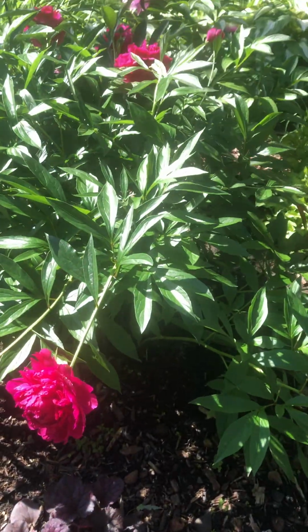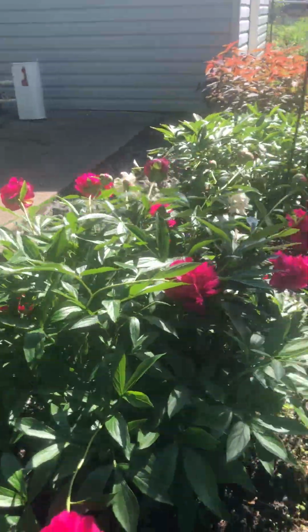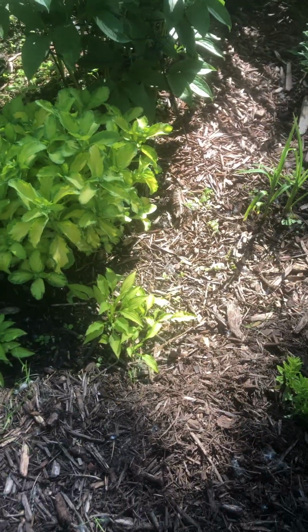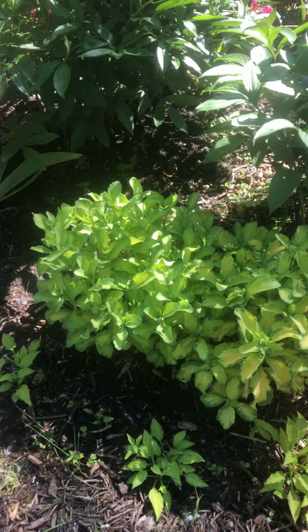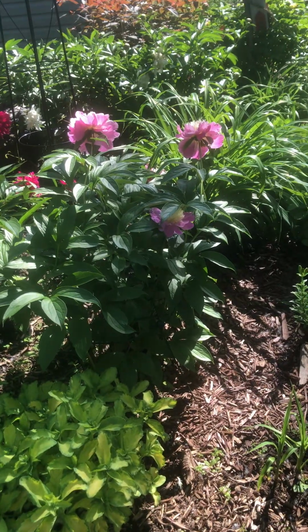Got another peony here. This one's pretty old. It's a nice bright red, pinkish. In front of that, I've got a little bit of hostas here that I don't know the name. These are transplants, as well as some variegated sedum. I don't know the name of that. I picked that up at Mennonite Gardens several years ago. Another pink peony.